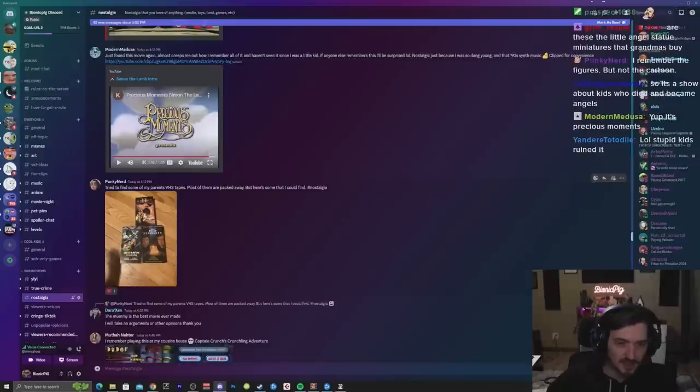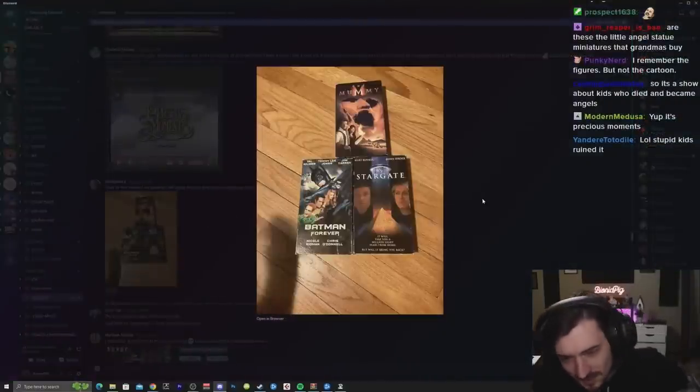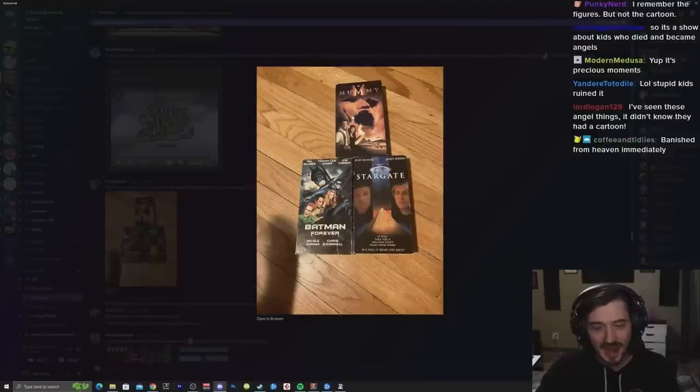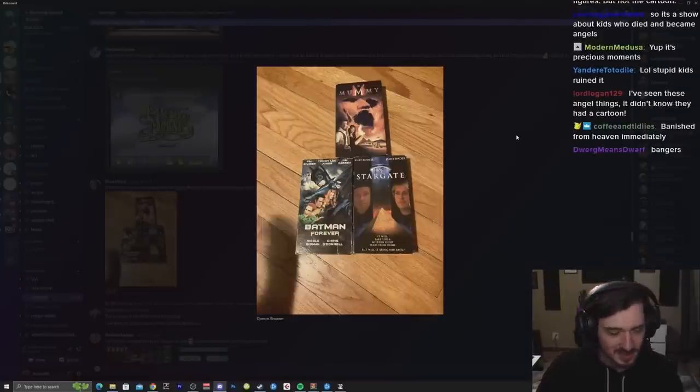Tried to find some of my parents' VHS tapes. Most of them were packed away, but here's some that I could find. The Mummy Classic, Batman Forever Classic, and Stargate Classic. Those are definitely movies that I've seen as a kid. I remember all of these. The Mummy actually a lot more than anything else. I feel like I've watched this a lot more than I should have when I was younger.